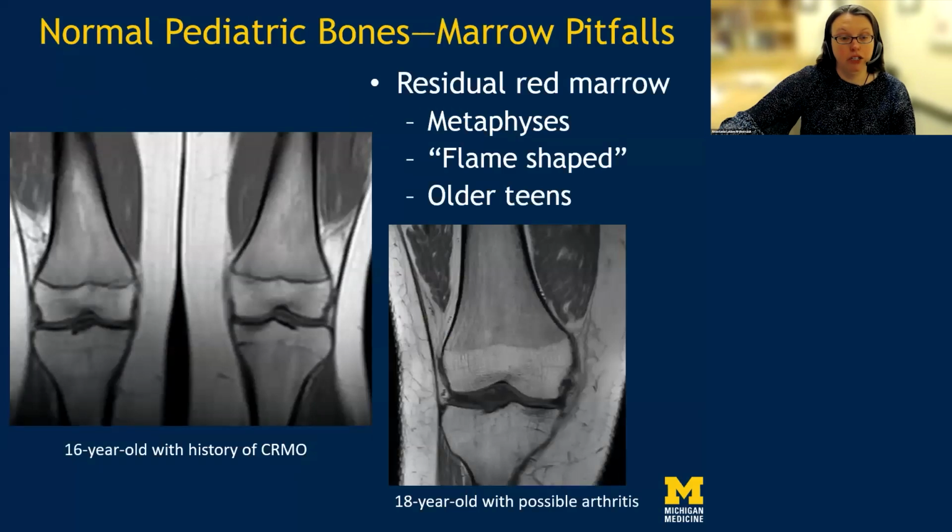In older patients, we talk about seeing some residual red marrow holding on at the metaphysis. People talk about this as having almost a flame-shaped appearance, and it's something that we can see in older teens. On the image on the right of the screen, this is a 16-year-old with a history of CRMO. In comparison to the epiphyses here, we can see that the metaphyses are a little bit lower in signal and have these elongated flame-shaped appearances of the dark signal here.